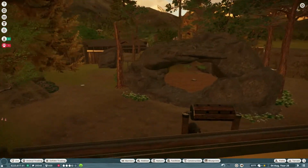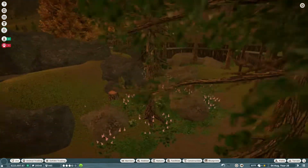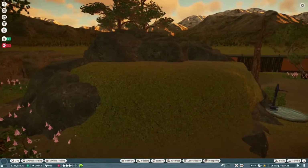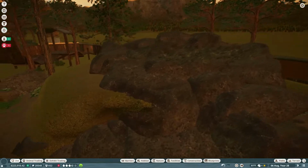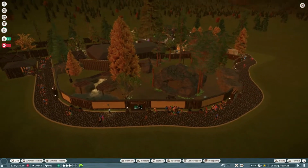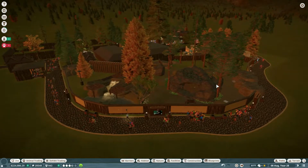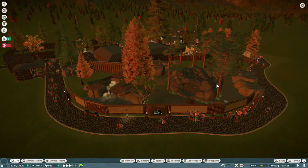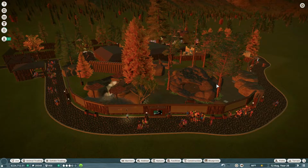Anyway, yeah, so we have the Formosan brown bear habitat. Looks really good. That was the entire purpose of it, was finishing the Formosan brown bear habitat, and I think we finished it adequately. Everything's going well otherwise. You know, making money. I've got 900 people in my park. Three and about a third stars worth of quality. The guests are happy. The animals are doing well.